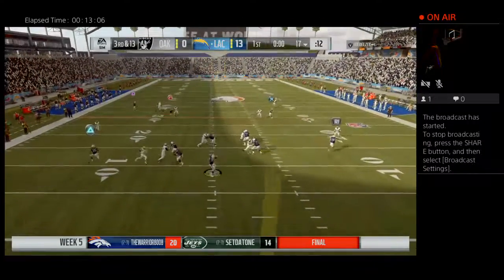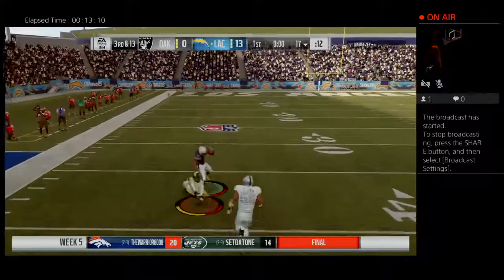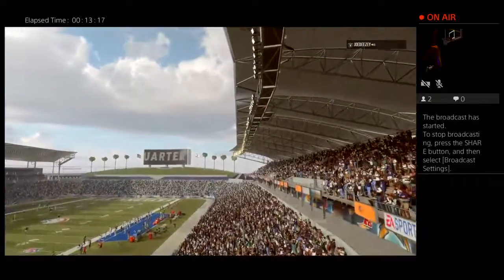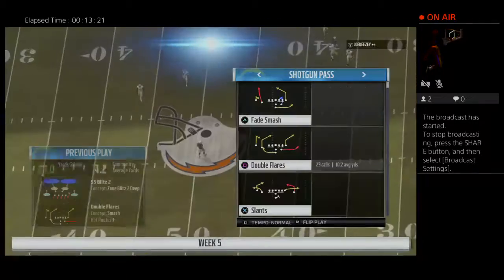3rd and long for Rivers. He's going to sling this deep downfield. Oh, this is taken in. It's complete. And it's a big play there as he is finally taken down on what will be a terrific final act of this first quarter.